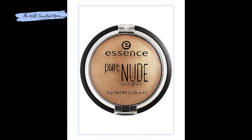You just take a little bit here, put it on the Cupid's bow, and that's going to make your top lip look a little bit fuller. And then if you take a little bit and put it on the bottom, just right in the center, it's going to give your lip a nice pouty and full look. So that is just my quick little tip.